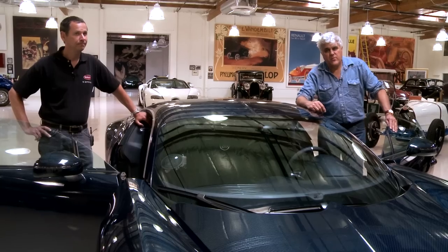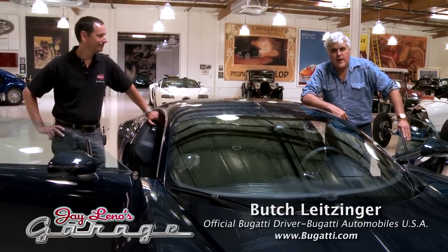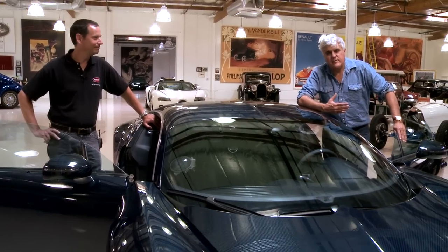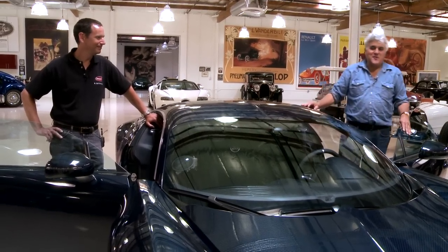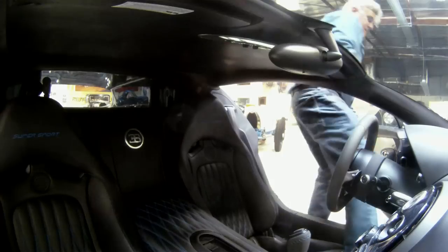There you are. I didn't get the silver key. I'm here with Butch Leitzinger, and he is a Bugatti test driver, and we're going to take this out on the road and see how it goes. Because let's be honest, you don't send an idiot like me out in a $3 million car unless you have a professional person with you. Let's get in this thing.